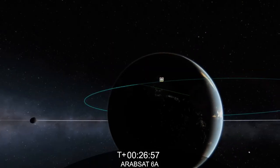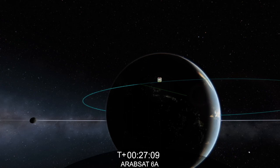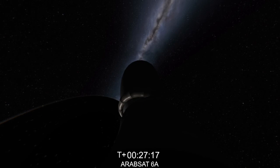Liftoff right on time, 35 minutes after the hour. Side boosters separated as planned. 2 successful landings on landing zone 1 and 2. Center core shut down, second stage separated. Second stage went into the desired parking orbit where we are right now. And the center core executed a toasty landing out in the Atlantic Ocean on the drone ship.